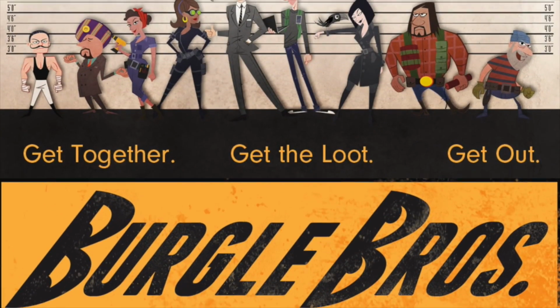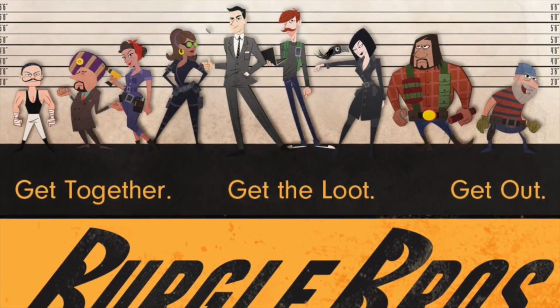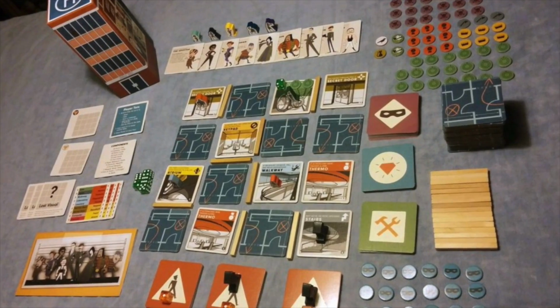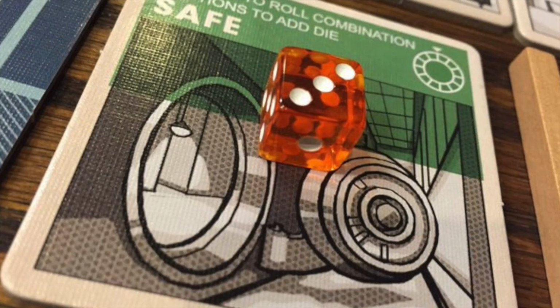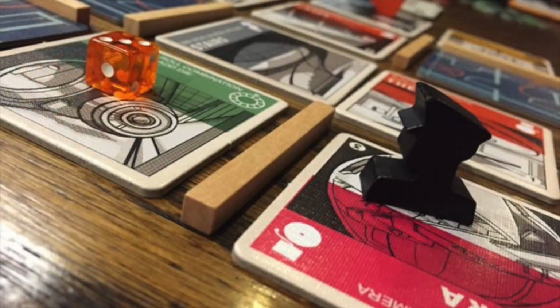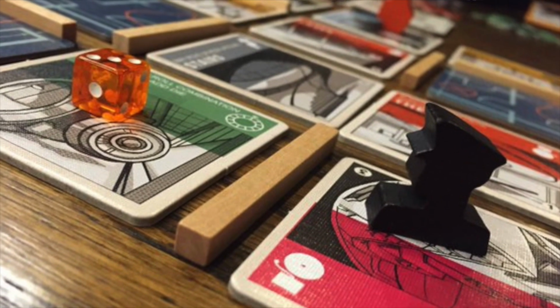You know, one of my favorite co-op games from 2015 was Burgle Brothers. You and your fellow players are members of a crew trying to pull off a robbery of a highly secure building. Well, without getting caught, of course. The building has 3 floors, each with its own safe to crack. Players start at the first floor and have to empty the safe on each level and escape to their helicopter waiting on the roof. You must work together using your special abilities to avoid being caught by the security guards who patrol each floor of the high-rise.